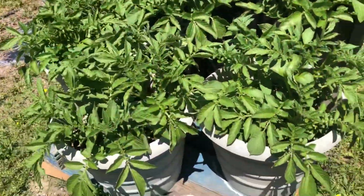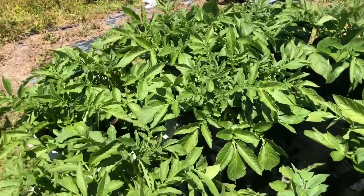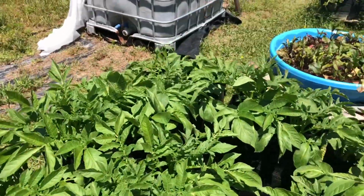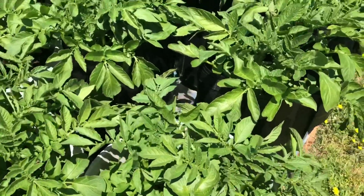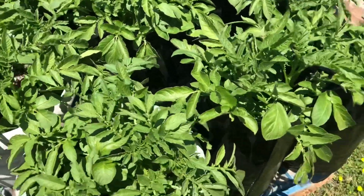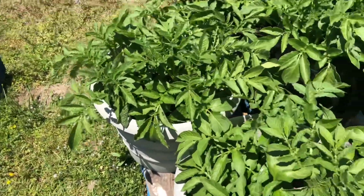And see how good the potatoes are doing? I can't get over it. Little spider on there. They are doing so well. We got happy potatoes here. So I'm going to give each one of these some water. Now Bruce has come down to help pull the water hose, so that's a good thing.